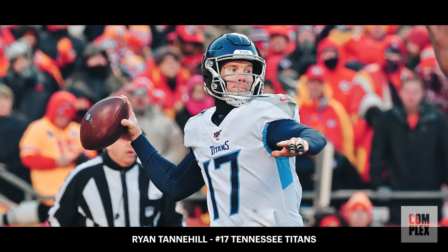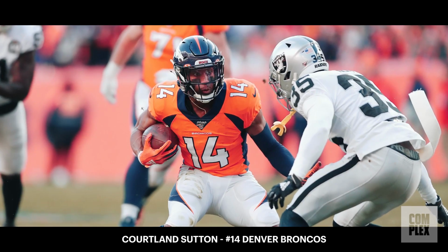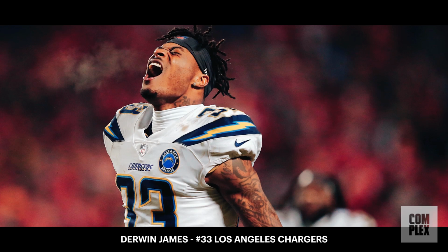All right, I'm here with number 17 of the Tennessee Titans, Ryan Tannehill. I'm with number 14 of the Denver Broncos, Courtland Sutton. I'm here with number 33 of the Los Angeles Chargers. It's the 100th season of the NFL. And I don't know if people know this, but you were actually in one of the best commercials ever. How was that for you?